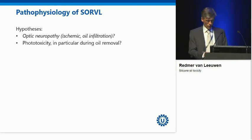Tom Williamson has shown in a computer model that foveal light exposure may transiently increase during the oil removal procedure, up to phototoxic levels. This is an interesting hypothesis, but it cannot explain visual loss during the tamponade.